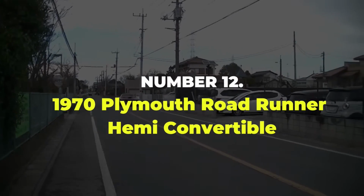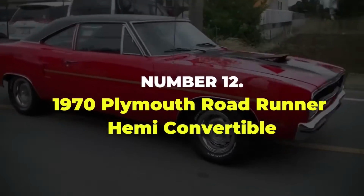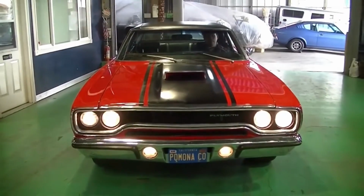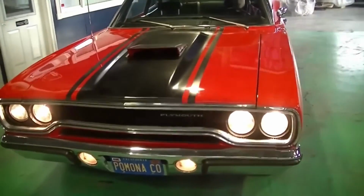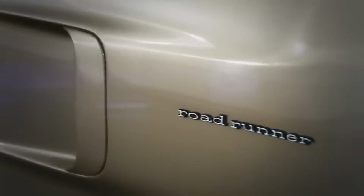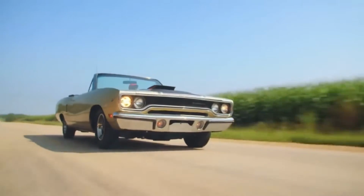Number 12. 1970 Plymouth Road Runner Hemi Convertible. Next on our list is the 1970 Plymouth Road Runner Hemi Convertible. First hitting the streets in 1968, the Plymouth Road Runner was Chrysler's cheeky move to grab a slice of the muscle car frenzy, all while keeping the budget in check for the average Joe.